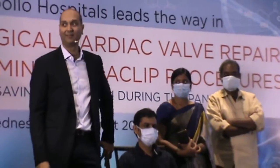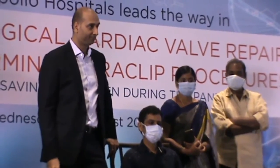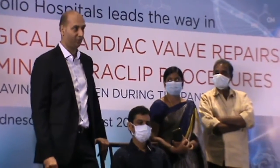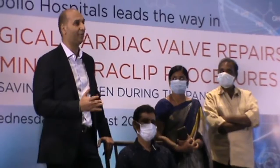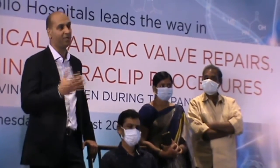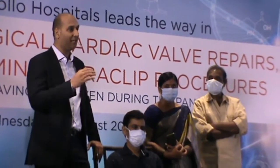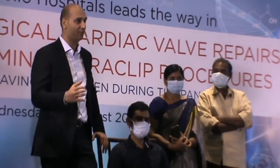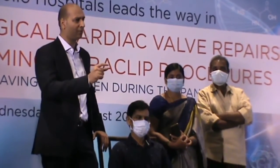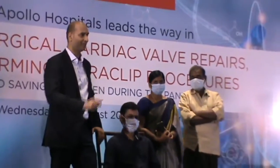What is the cost of this entire procedure? The cost of the clip is around 25 lakh rupees. Okay? The cost of the procedure at Apollo Hospital is an average of 27 to 28. That's it. Because this is life-saving therapy for the forsaken, the management has been extremely considerate in keeping the cost as low as possible to help as many people as possible. So the majority goes to the clip cost, and the remaining 2.5 to 3 lakhs is because the patients all go home in 2 to 3 days.